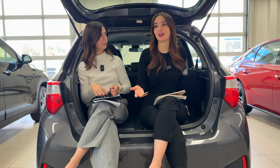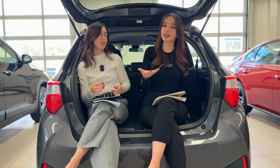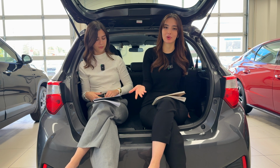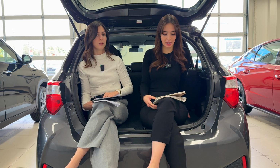If I'm looking at a 2015 Honda Civic versus a brand new 2024, it's going to have a lower sticker price, which for some people is awesome. You know what I mean?